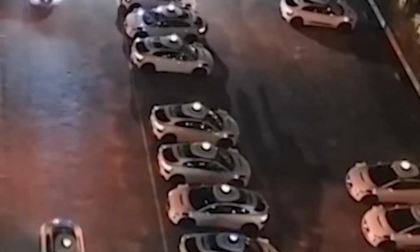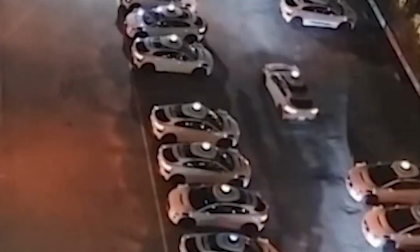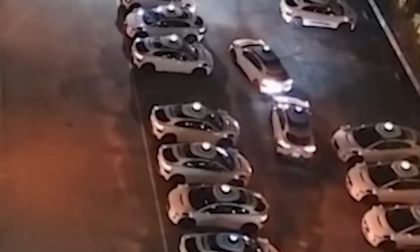One thing that I thought was pretty cool, Waymo's cars are also constantly learning from real-world data. This means the system gets smarter over time, and that's a huge step toward making autonomous vehicles reliable and safe.